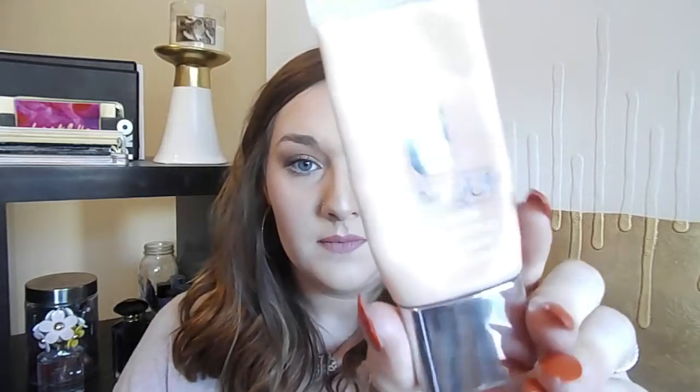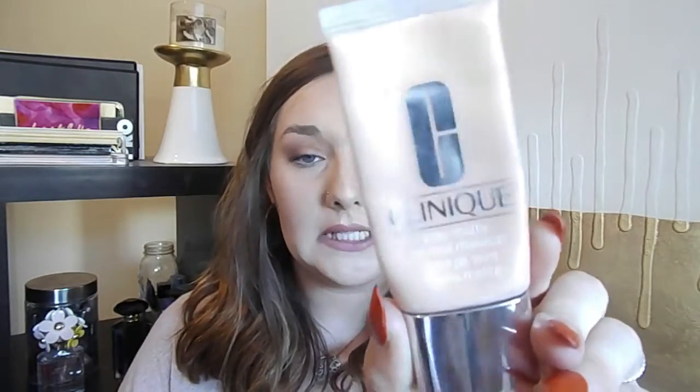So moving on to higher end foundations. These two I am so obsessed with. They're by the same brand. They're both by Clinique. As you can tell, I've literally flattened this bad boy out. It is the Clinique Stay Matte Oil Free Makeup Foundation. I'm in the color Linen in this, and this is perfect. I love this foundation. It does keep me matte throughout the day.